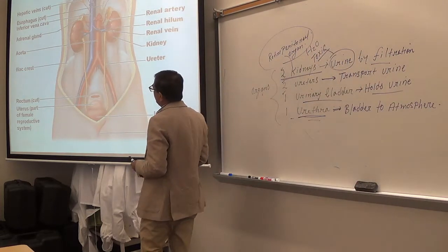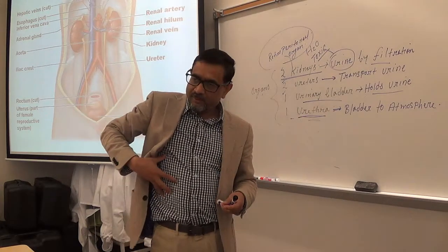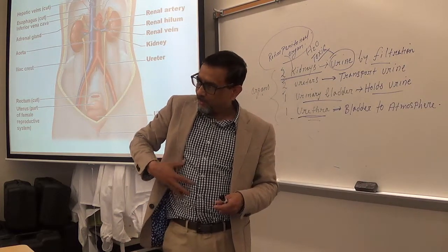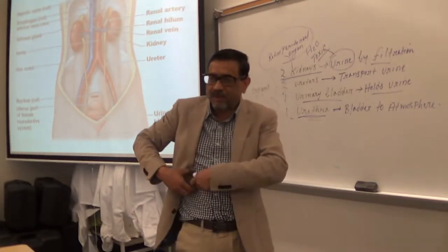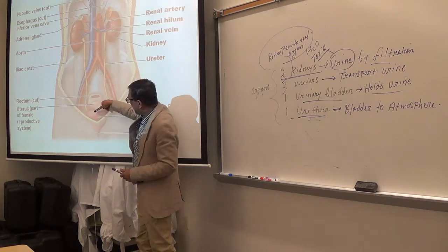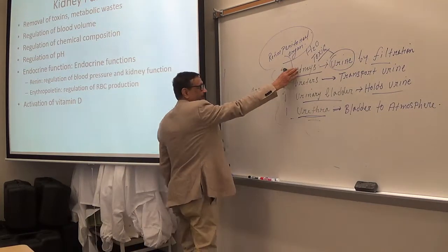Then, one thing you see here, the right kidney is slightly lower than the left. Why is that? Because you know already that the liver is mostly on the right side of the body, right? The right lobe of the liver is much bigger than the left. Remember that? So, to provide some room for the liver, when the body grows, the liver grows, and that pushes the kidney down. Make sense? Okay, these are the ureters. They take the urine from the kidneys to the bladder. This is the urethra. If I ask you the individual function of these organs that I have explained.